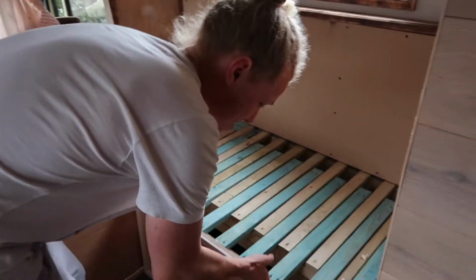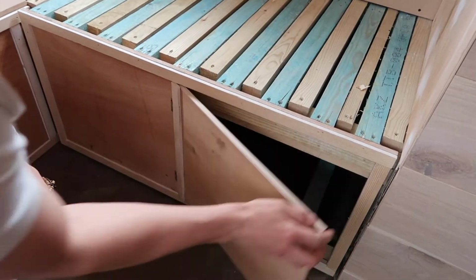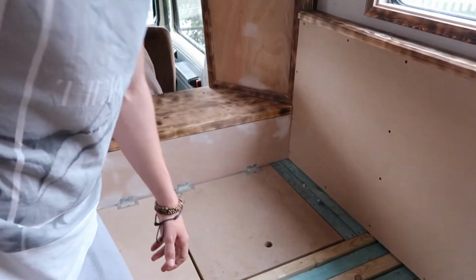Simple, simple, mate. Secret door. Wouldn't even know it's there. Yeah, and I mean that's pretty much it really. These are going to be bedding and stuff, just not immediate things that you need. I think that would be a good idea, don't you?